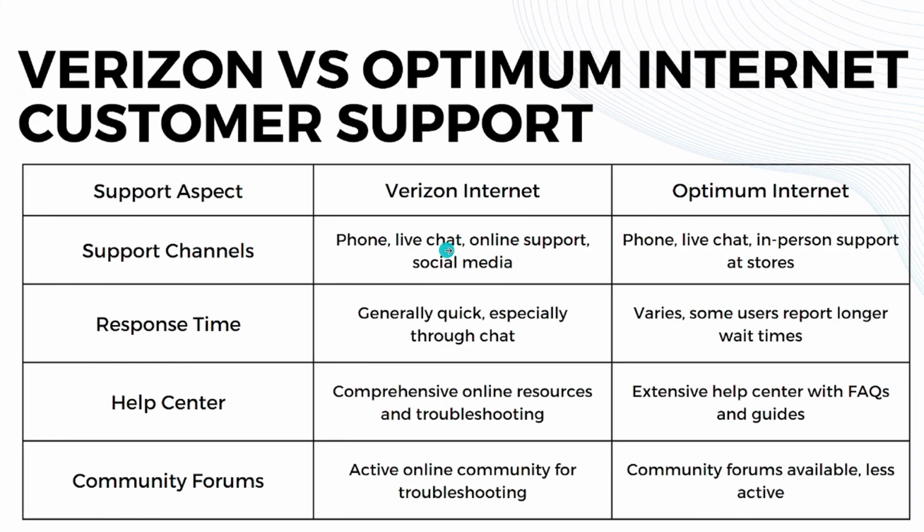When it comes to support channels, Verizon Internet has phone, live chat, online support, and social media. Same thing with Optimum Internet, but they also have support at stores. And when it comes to response time, Verizon Internet is generally quick, especially through chat, while with Optimum Internet it varies, and some users report longer wait times.